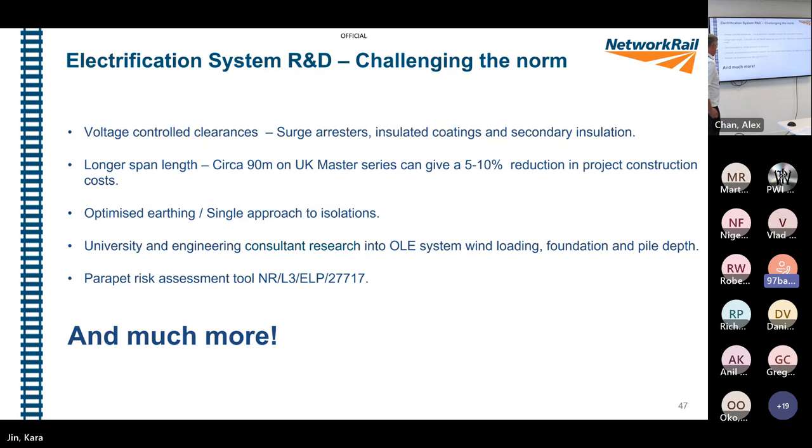So by managing your clearances, at some locations there's no need to reconstruct a bridge. So a massive benefit to future electrification. Longer span length, I think 65 metres is the maximum length in Series 1. That span length has been challenged, and on the Master Series you can get up to 90 metres, and I'm told on good authority that if you can run the 90 metre span length, that'll give you a 5 to 10% reduction in project construction. So that's a massive hit.